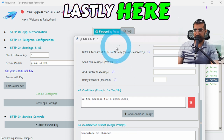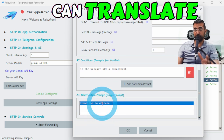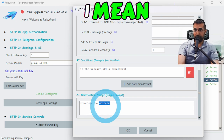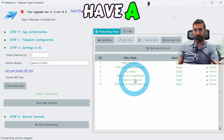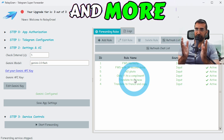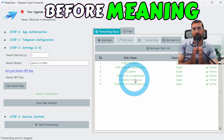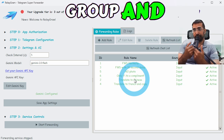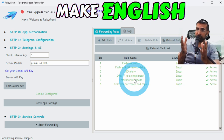And lastly, here is the AI modification. This is my favorite part of this app, is basically it can translate or do anything you want using AI. Translate to Japanese for all I want. And that's it. Now I have a translate to Japanese forwarder. As simple as that. So you can actually create more channels in more languages now, or understand channels that you never understood before. Meaning, let's say you're not so great at English and you want to take all messages in a specific group and translate them to English. Meaning, let's say it's a Chinese group and you want to make it English. You can do that with this tool.